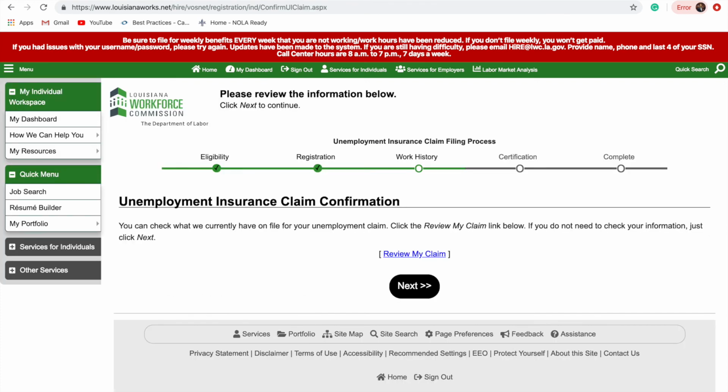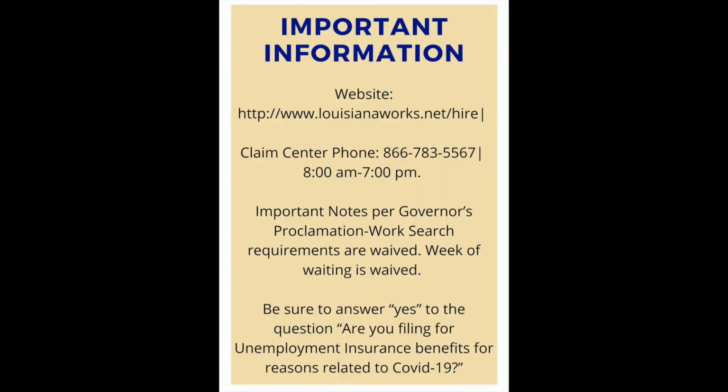Once you have completed your employment history, you will be asked to confirm and review the following information. Once you have confirmed and reviewed, you will be asked to certify the information. Once you have certified the information, you can submit your claim, and you are done. Please be sure to monitor your phone calls and your email, as information will be shared this way. Also, please keep in mind that unemployment insurance is paid weekly, and you will need to file weekly in order to remain eligible.